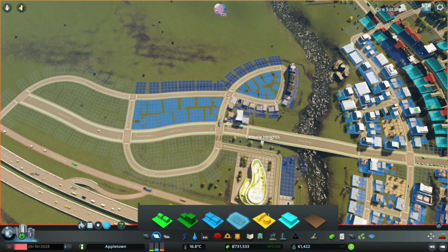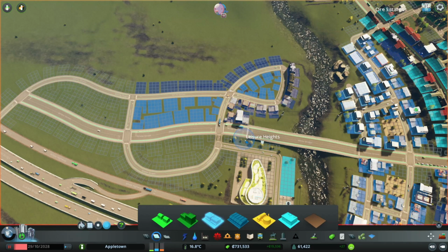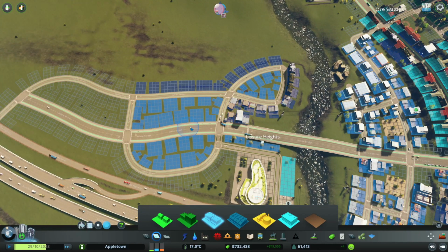Maybe some offices over here, or excuse me, offices. And maybe some smaller mom and pop shops over there would be good. I wonder if that's enough. Is that enough? I think I'll just go ahead. That's probably more than enough that I've built at this point. So let's let this guy run for a couple in 2-speed.